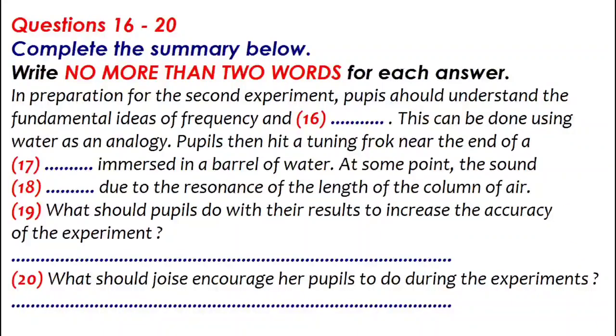It's fairly simple, really. You just have to remember that velocity equals wavelength times frequency. Ah, yes. That's the key, isn't it? Yes, the tuning fork is manufactured to produce a sound of a given frequency. So that just leaves you one thing to measure. The pupils hit the tuning fork so that it makes a sound and hold it toward the end of the long open tube. That makes the air vibrate. They should slowly move the tube up and down. They'll find that in some positions it gets louder.